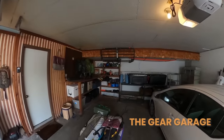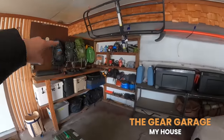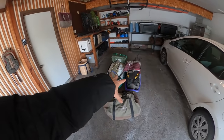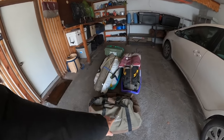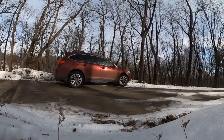Welcome to the Gear Garage, you guys. I have got tools and toys for any kind of adventure imaginable, but I've managed to pack down what usually is a lot of gear onto these two sleds and, of course, our duffel. So I guess there's no time like the present. Let's load this stuff up in the car and get to the woods and start our camp.